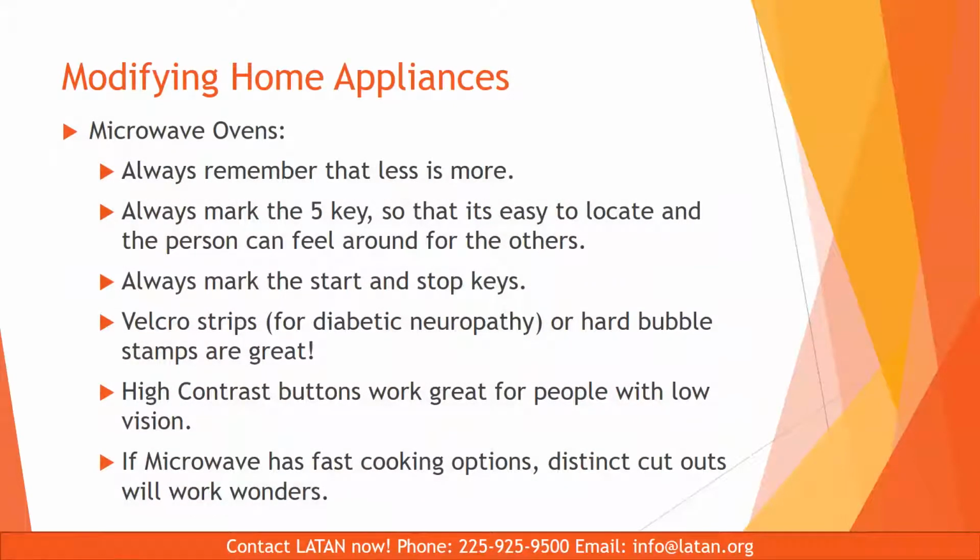So if a person has no vision and is trying to operate a microwave, they will most likely have a hard time figuring out the buttons, as most of them are flat and there are no talkback features, so they won't know exactly what they're pressing. So to modify it, what we can do is give some choice buttons some tactile feedback.